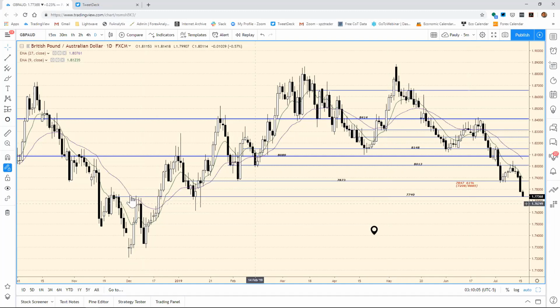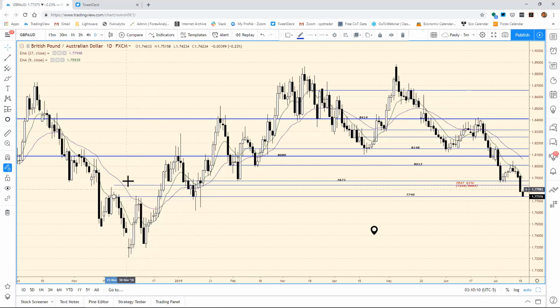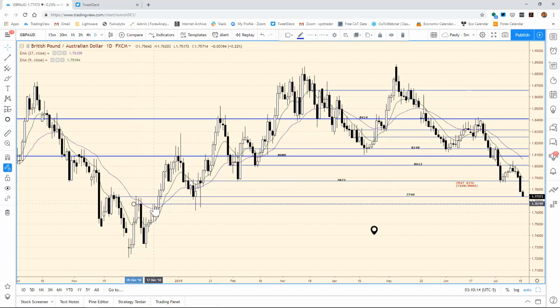Let's go on and do just that. All I'm saying is if you've been running this thing short, keep in mind here on this dip, this would be a great opportunity to go in and cover at least some of those shorts.